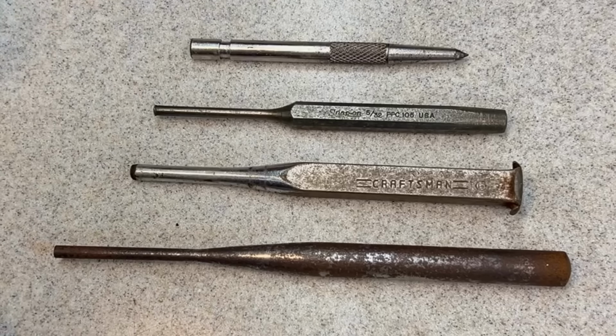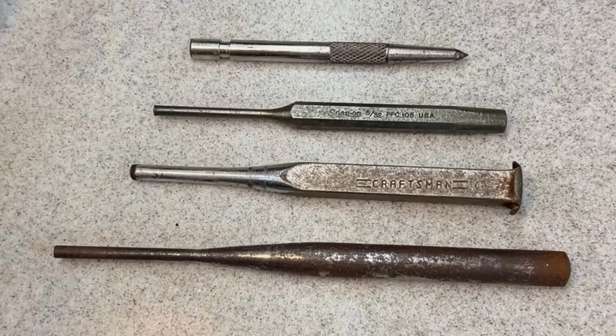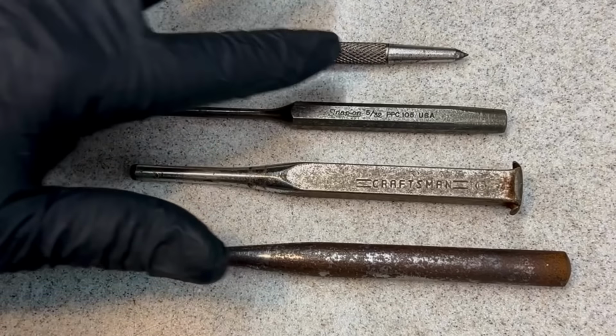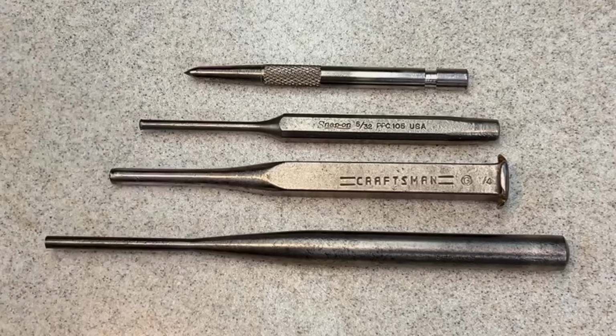It has it coming down, but now we have to work on it. We're going to take a lot of this to the belt sander anyway, but the wire brush, things like that for the knurling, we'll get to that. And here's our post-wire brush evaluation on the punches. You could see, looks very good.